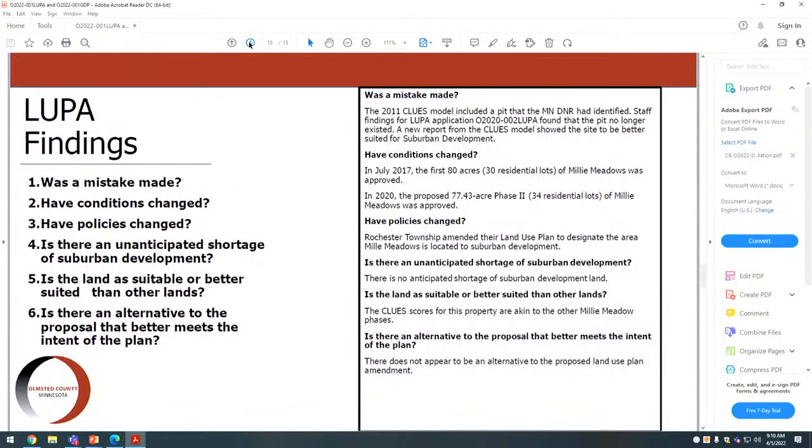As always, there's not really an unanticipated shortage of suburban development. And then the CLUES scores for this property, using today's data and with Millie Meadows being approved first and second, this property has scores that are similar to Millie Meadows first and second when they were approved. So if you want to go to the next slide, Clara.